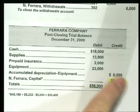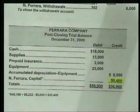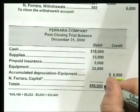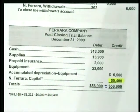And if you don't get that there, then these aren't going to be equal. And these do need to be equal. Okay? Was that where you were going with that? Yeah. Okay.